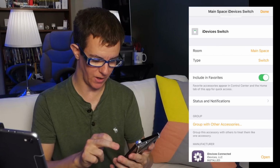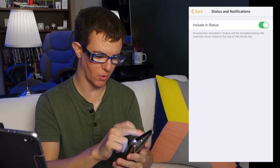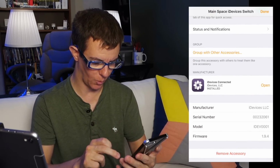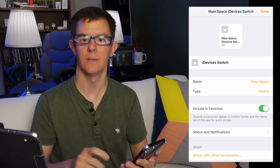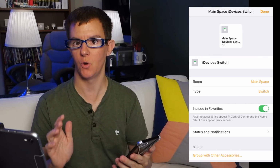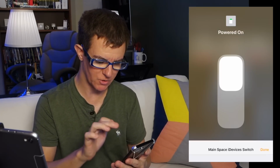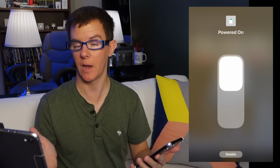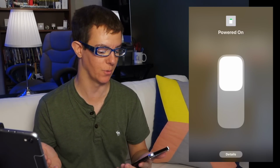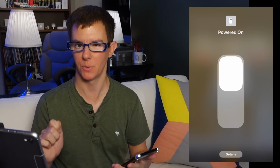it's a switch, it's in the favorites, status is not, it's designed to show me the status. Let's see, group with other accessories, manufacturer. Where's the power draw? It's not part of HomeKit. Certain attributes are not part of the HomeKit spec, at least not yet. I'm assuming that this summer, and WWDC, Apple's big developers conference, starts on Monday the 4th of June, which is literally a few days from now, because this should be coming out Thursday, May 31st.